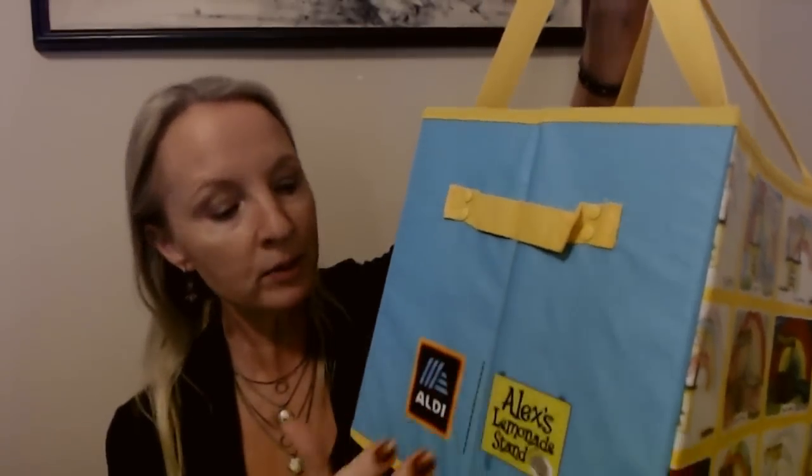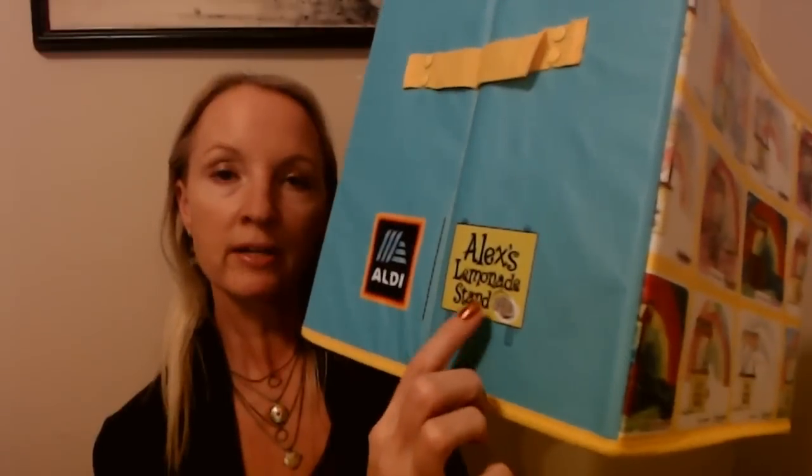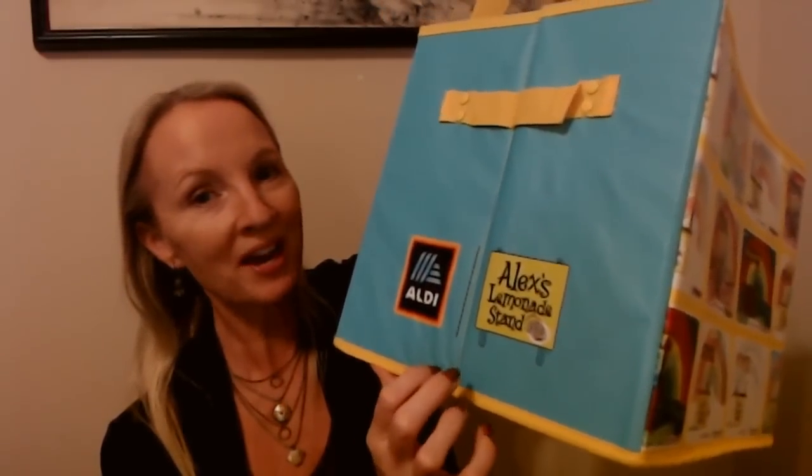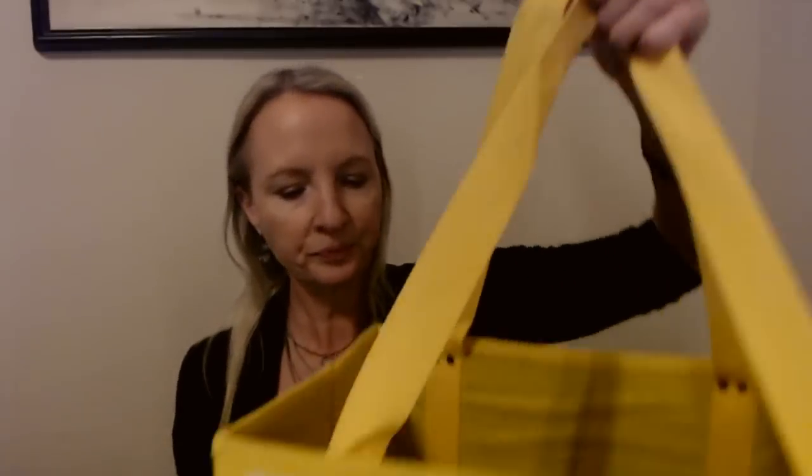Looking at this side, it's just a plain light blue with Alex's Lemonade Stand logo and the Aldi logo side by side on this bag. This was only available for a limited time. This was one of the things that they just did. I've only seen them in Aldi on one occasion. I'm thinking it was maybe a year ago this past summer that they had these.